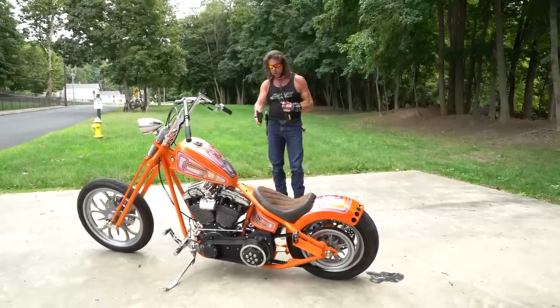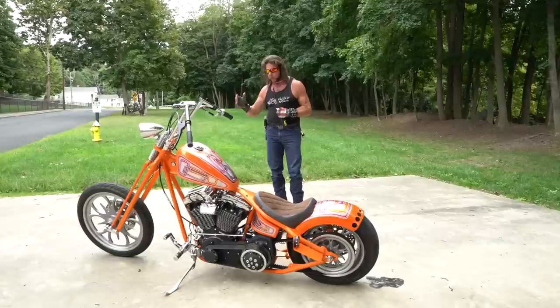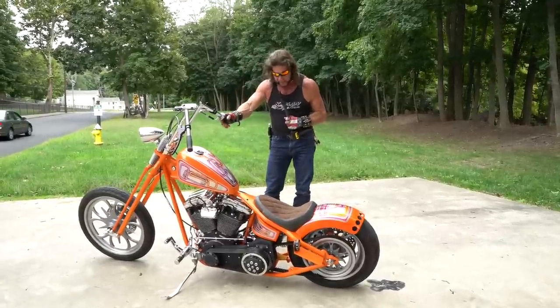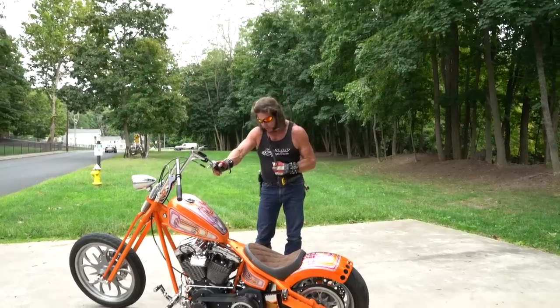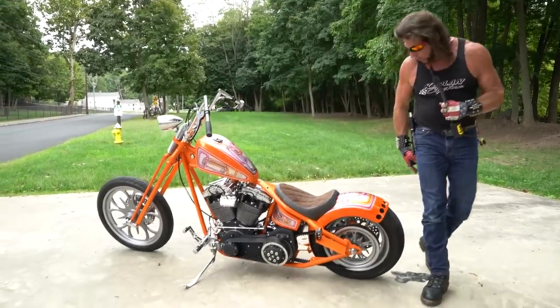The motor alone, the motor and transmission, would cost you $7,000. Then you've got the paint job, the frame, the wheels, all the labor, wiring. It all adds up to a whole fat stack of cash, and you can buy this for half of a stack of cash. So, low reserve on it. Johnny needs some money for his business.